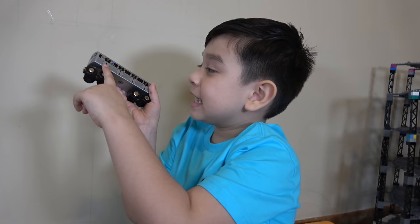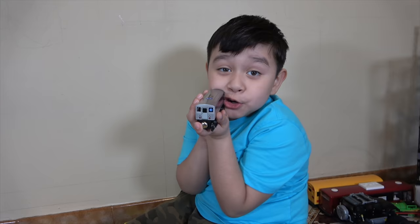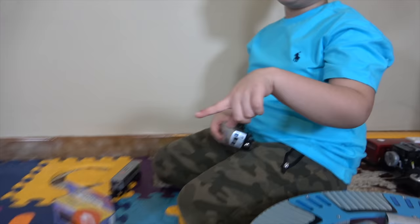You know why they put it in lines? So they could make it cooler. Okay, what model is this? This is an R32. Wow, an R32. And also I made the A-train, New York City. Yeah, let's check it out.